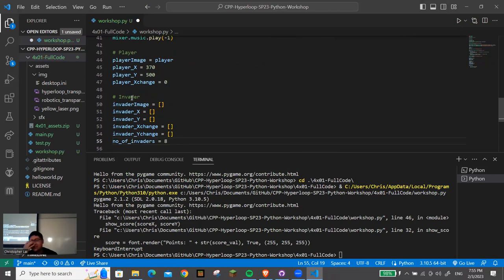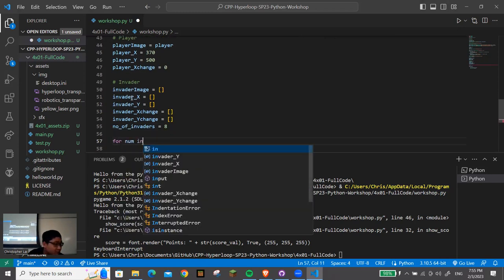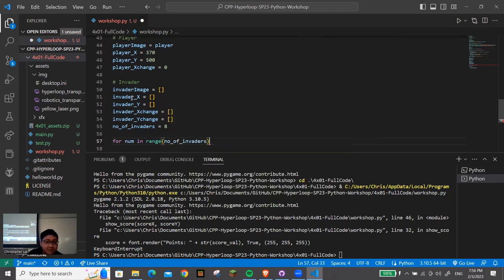So in order for us to initialize the position for these invaders, we must go ahead and run a for loop. Because if we don't run a for loop, what's going to happen here is we want to create a randomized location for each of these invaders, right? Easiest way for us to do that is using a for loop, because we can just loop through 8 times and create random locations for each of them. So in our case, we're going to go ahead and do for num in range, and we're going to do number of invaders like that.